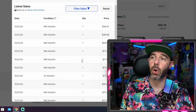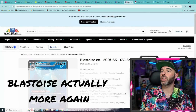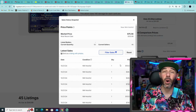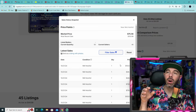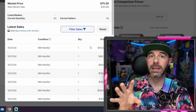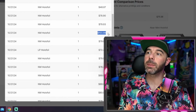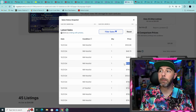This card has climbed so much in such a short period of time, and it has now surpassed the Blastoise, which currently is sitting at $75 market price. But if you look at sales data, you guys are going to see some selling for over $100, which is wild. These 2 cards, the Blastoise and the Venusaur, are so tough to price. Like, if I'm going to price them out and buy them on TCG Player, it's so hard for me right now to figure out what price I want to buy at, because when you see them selling for $103, but then you see some selling at $78, that's a big difference.